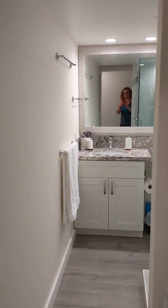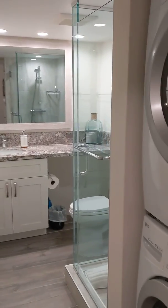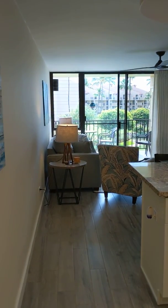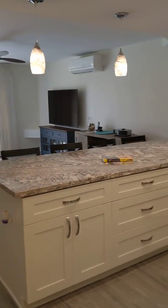into here is the second master bathroom, and there's me in the background. Hello, hello, with the shower, and we also have a full-size washer and dryer. And then here is the living room with a kitchen.